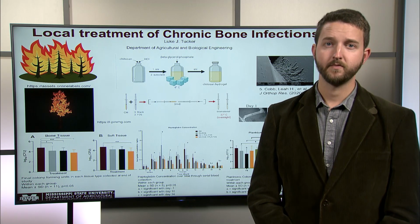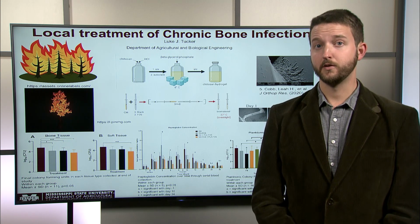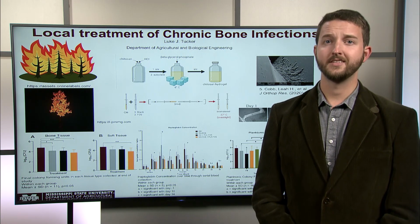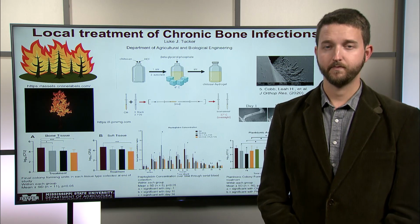singular plant. A common type of disease that I specifically focus on is chronic bone infections. This is where a bacterium gets inside of your bone and establishes a nasty infection in there.